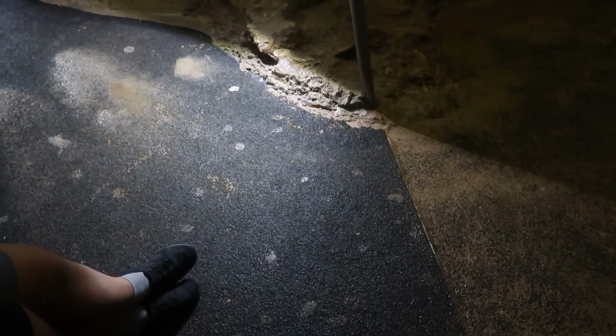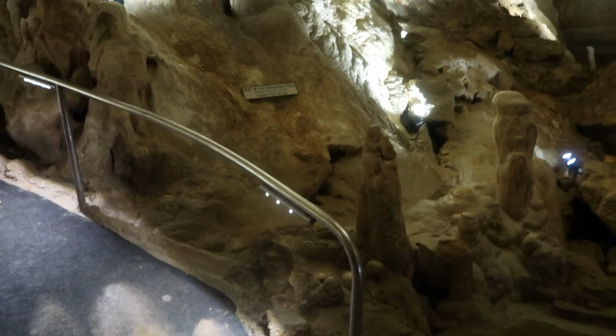Alrighty, folks, we're about to head up to the top of the Hall of the Mountain King. As we're heading up, we're going to see an interesting and cool formation. It's called the fried egg formation.